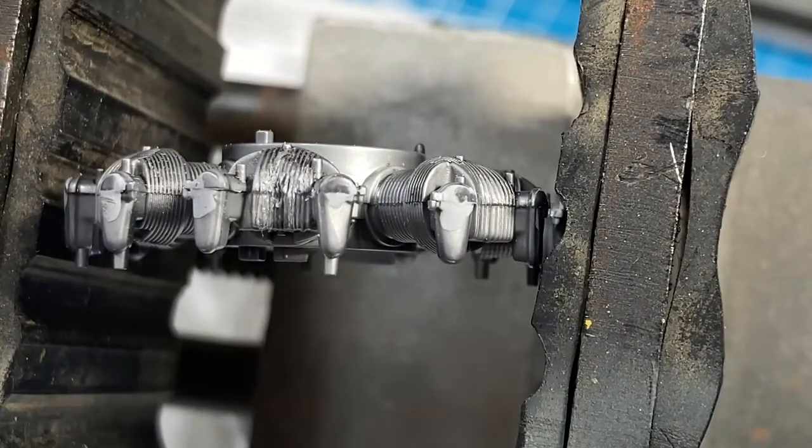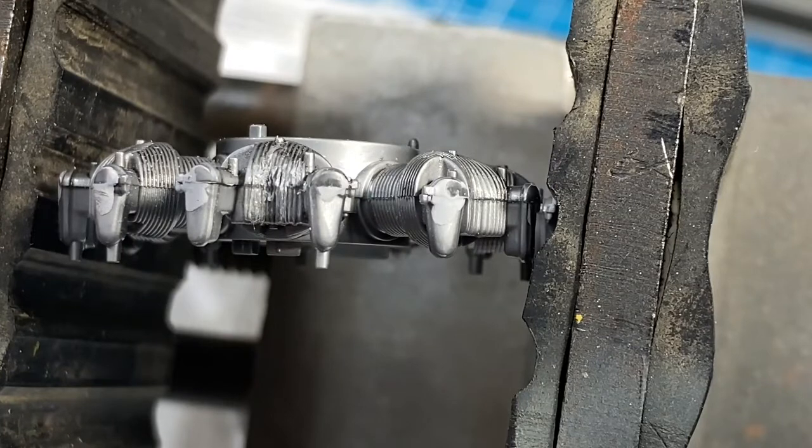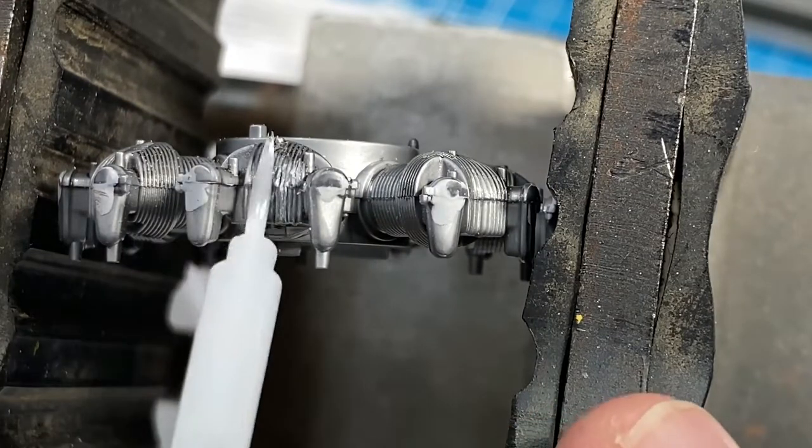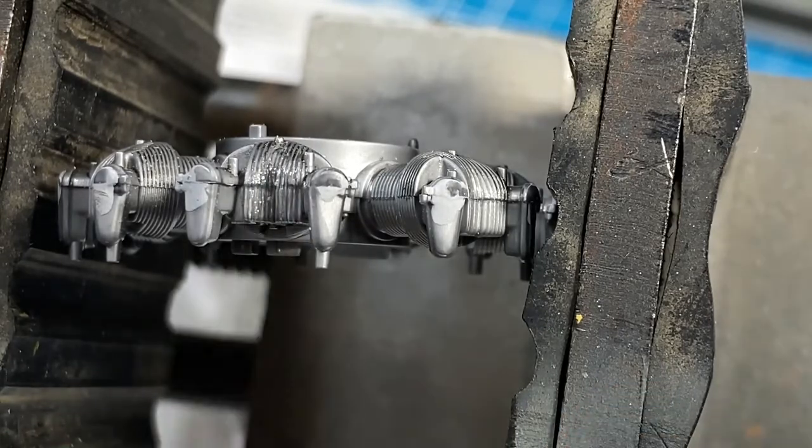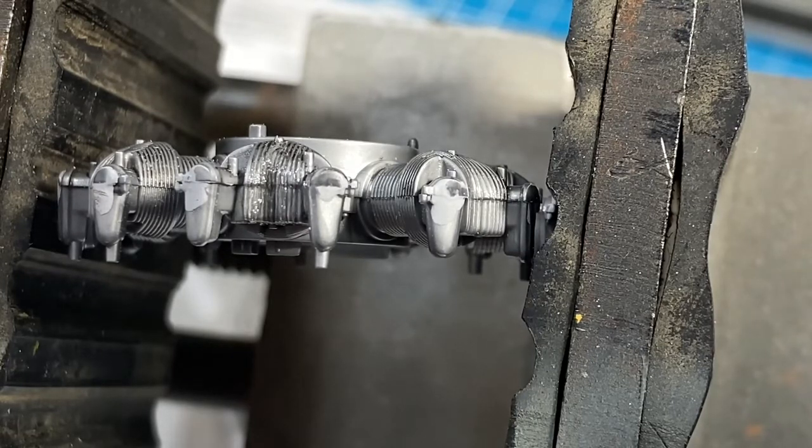So let me put a little more Tamiya Extra Thin on here. And some people will say, oh, use some really thin fishing line for this thing I was doing with the wire. Even at 32 gauge was too wide. Don't use a fishing line because that's nylon that's going to get messed up by your cement on there. Now, these blades, while that's setting, here's what I use.